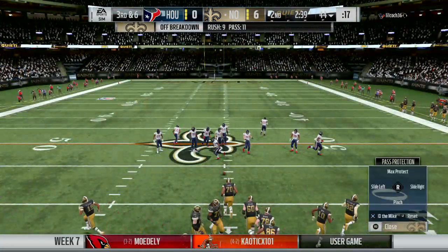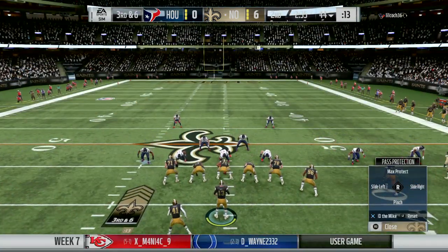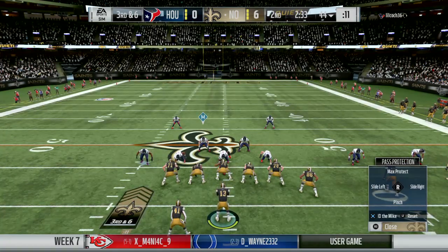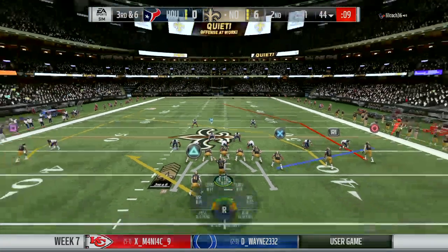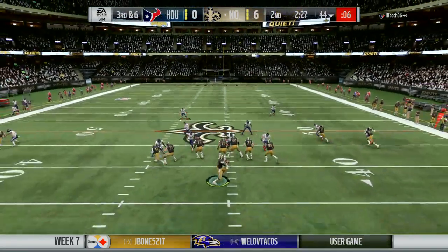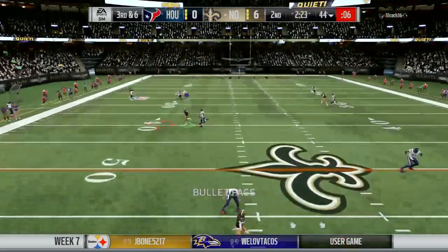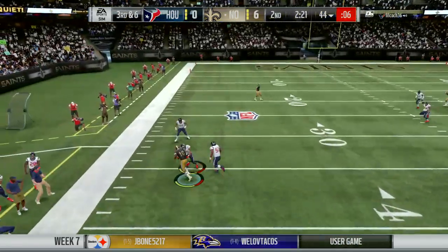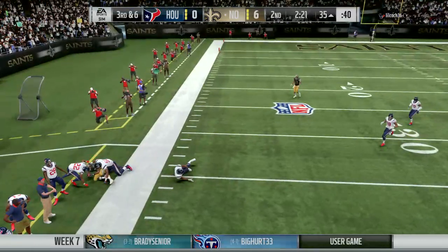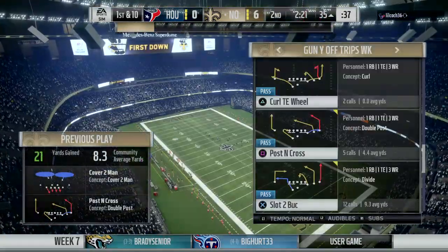The Saints on third down. They've hit 2 for 4 thus far. This will be 3rd and 6. Gone. And that's caught by Smith. The 21 yards there as they convert on third.